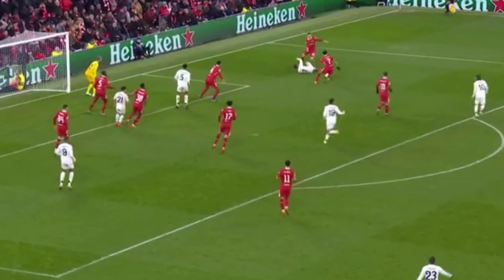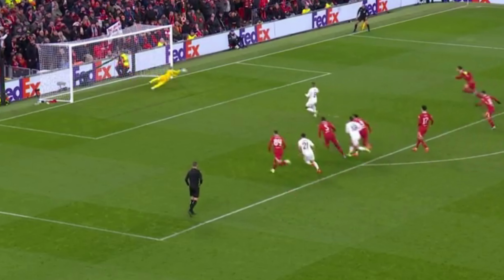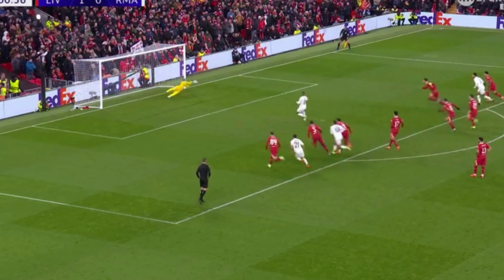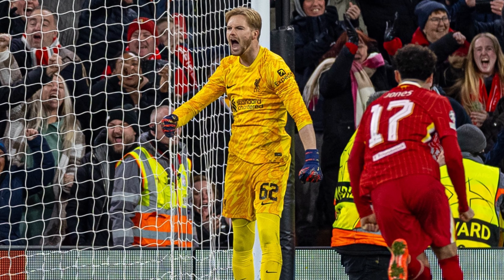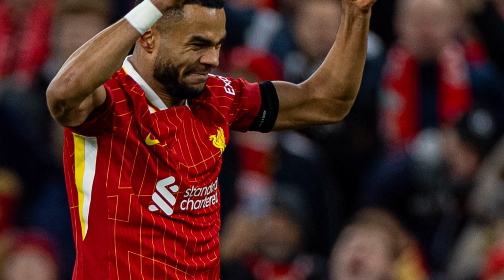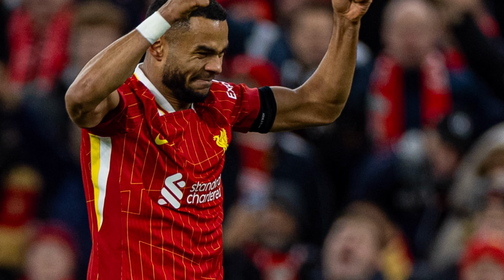These changes gave Madrid a bit more structure, and finally, they managed to get their first dangerous attack of the night. They earned a deserved penalty, which seemed like a lucky lifeline, but Mbappe missed it. A huge moment and a missed opportunity for Madrid to get back into the game. Liverpool sealed the deal with another well-executed set piece, showing their creativity once again.